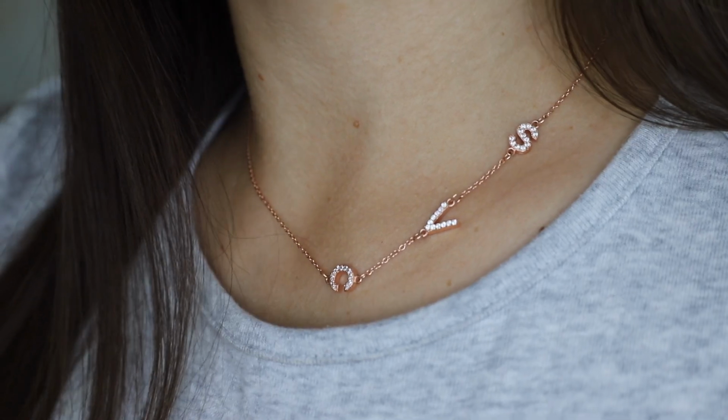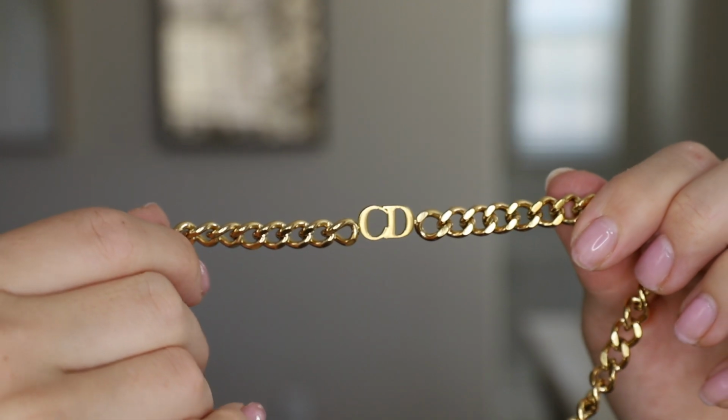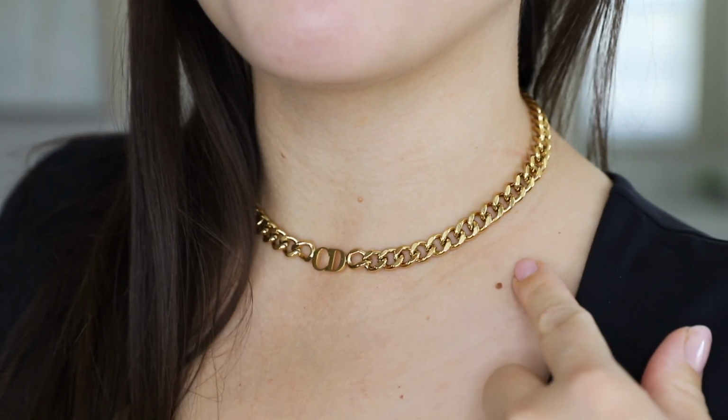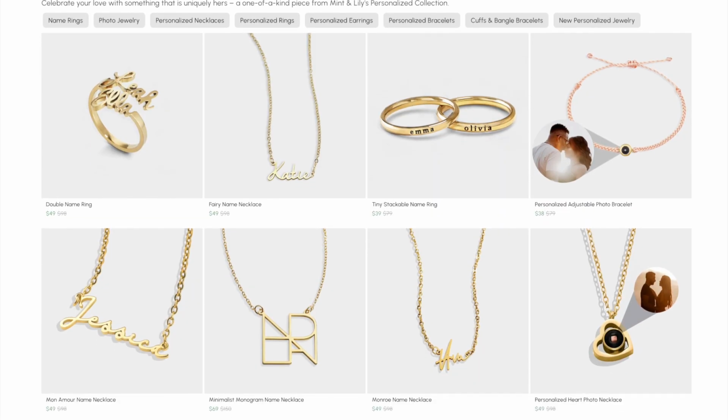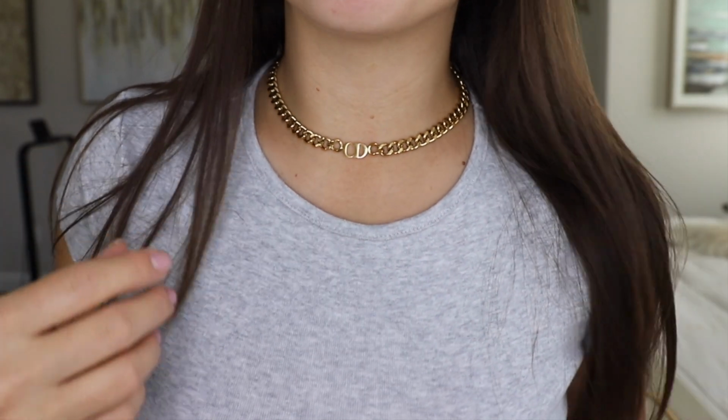Personalized jewelry has become more popular over the past couple of years, and especially it's all over social media. There's a variety of ways in which it shows up. There are name necklaces, initial necklaces, and really the possibilities are endless. With personalized jewelry, you cannot go wrong.